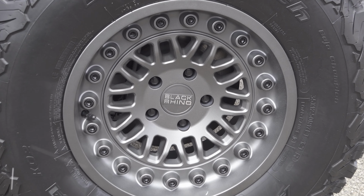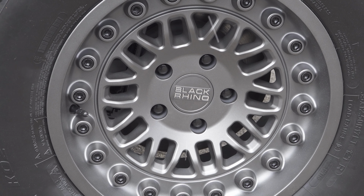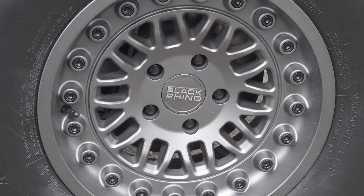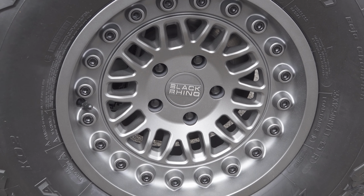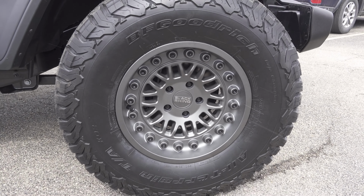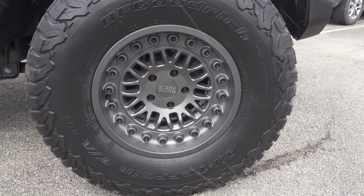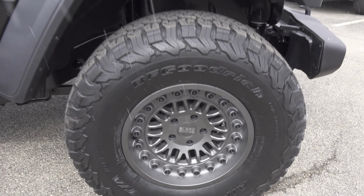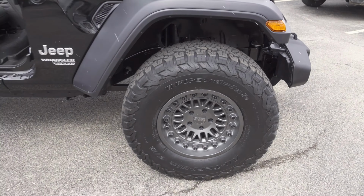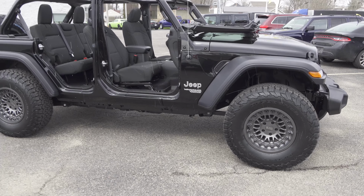I'm not going to say the model name because I don't know it off the top of my head, but they're Black Rhinos, and I think it's like a gunmetal type finish where it's like silver with a little bit of flake in there, but it's definitely not gloss. And the little black accents around it work really well on a black Jeep. It's kind of subtle, but it definitely stands out. Really, it's a unique looking Jeep without really having to do a ton of stuff to it.